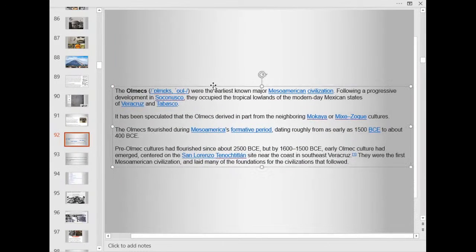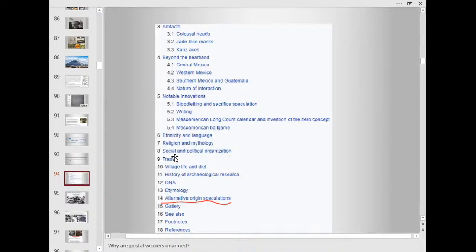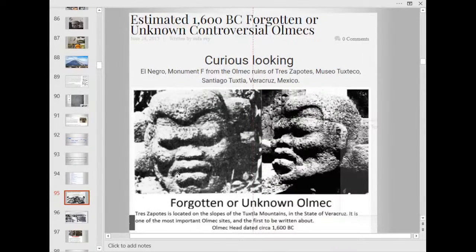Right? What was this? This is from Wikipedia. See how they say pre-Olmec cultures, they give us this recent date, 2500 BCE. They always make it after 4000 BCE. And it's all lies. Understand that it's all lies. And this is from the Wikipedia page too. And notice how they formulate the page. Down here where it says alternative origin speculations, they're talking about the people who believe the Olmecs were black. And notice they bent over backwards to keep faces and artifacts like this from that Wikipedia page.